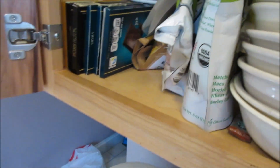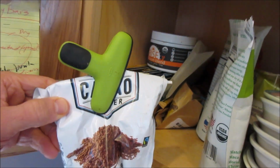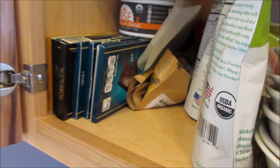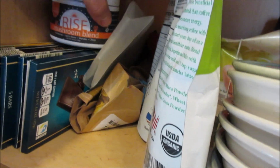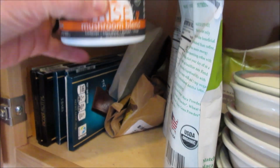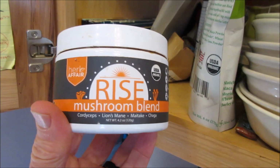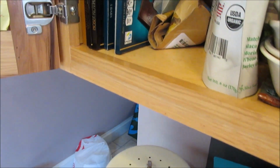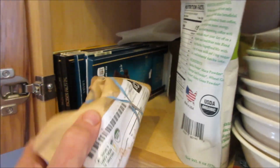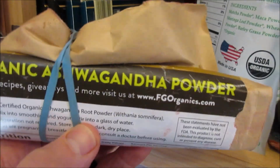Mushroom powder is fantastic. Cacao powder, I use this with water, molasses, and a little bit of non-dairy milk. Warm that all up. It's a delicious little something I take to hopefully get me to back off on caffeine a little bit. I'm trying to drink a little bit less caffeinated coffee. Here's some more mushroom powder, which is also typically something I mix in with my coffee to make it healthier. There are medicinal values in consuming mushrooms and mushroom powders.